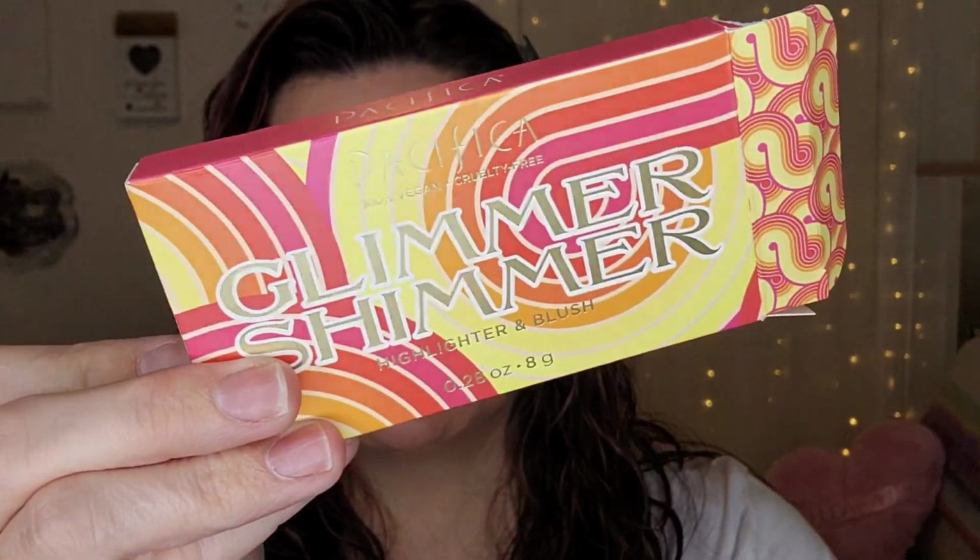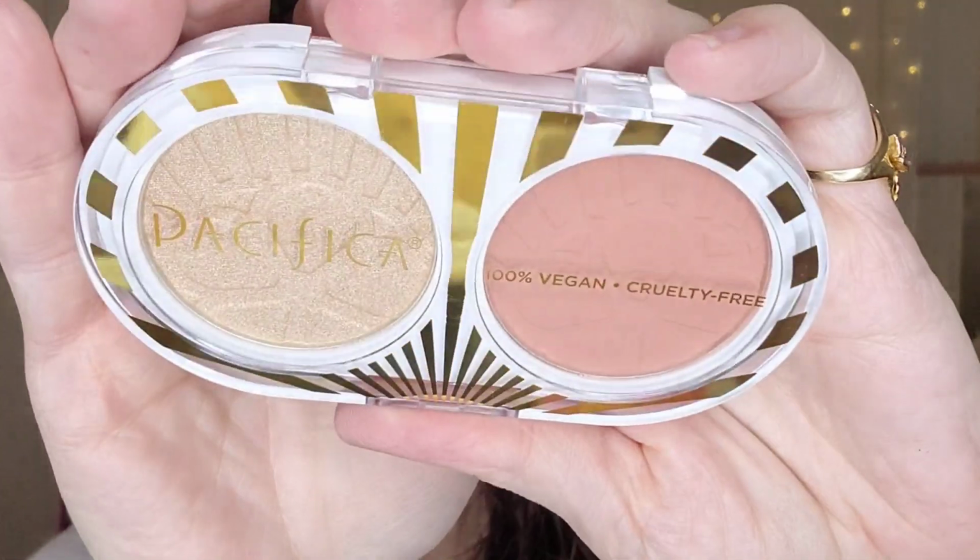And first up, I got a couple little palettes from Pacifica. This is kind of an OG thing. I remember these back literally from 2017, 2018, 2019. I got the highlight and blush palette, so I'll show you what that looks like. And I thought that they had great formulas. I really like the packaging with these. I always felt like they were pretty pigmented too. And I like that the back of it's like a little mirror. So there's the packaging up close. And then there's our palette up close.